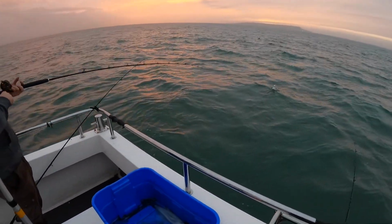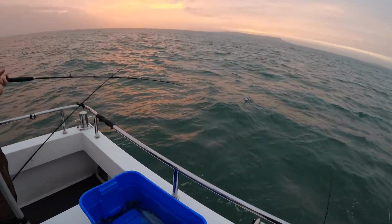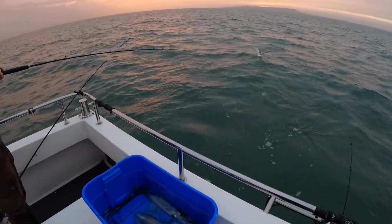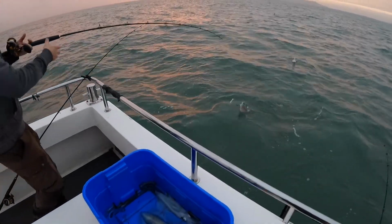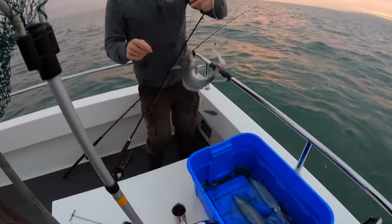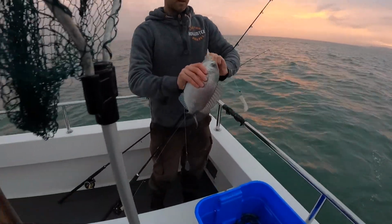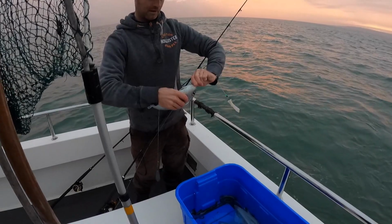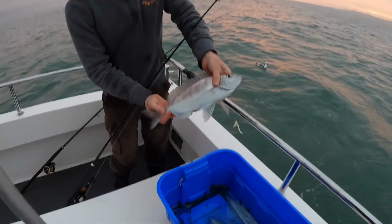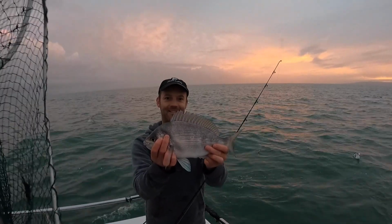John's into a bream here, we think. Just the lights fading. Oh yeah, nice one. That's a nice little bream. At least a pound and a half, that. Yeah, about that. Beauty. Definitely a keeper. Yeah, that one can come for dinner, I think. Keep that one for dinner. There you go. Hold her up for a show, look at that. Lovely fish.